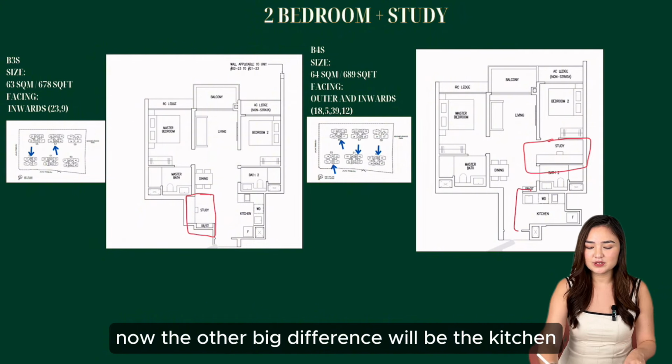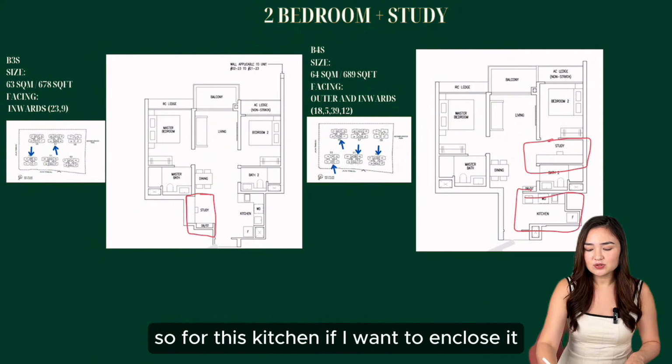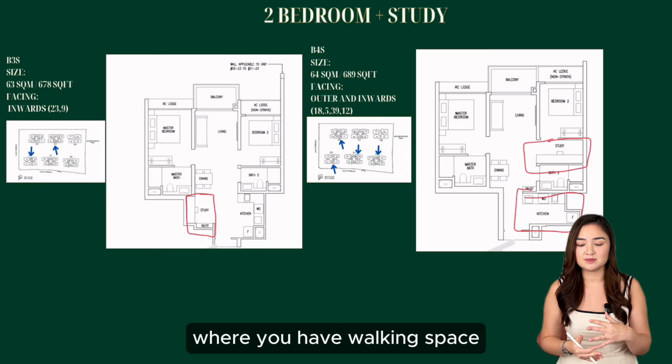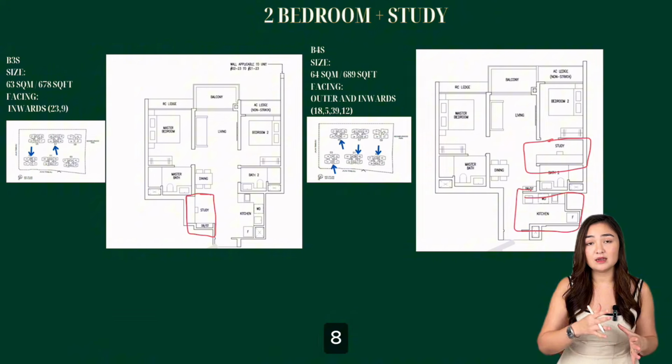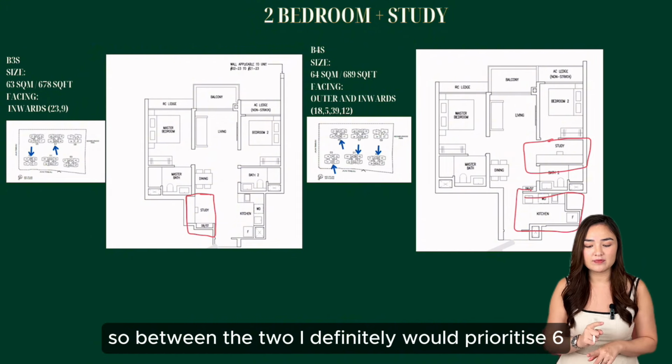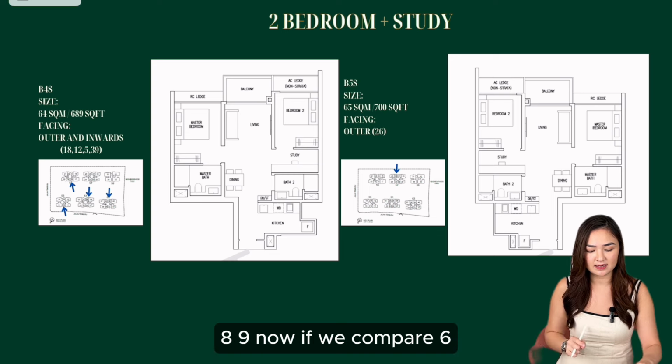Now the other big difference will be the kitchen. So for this kitchen, if I want to enclose it, it really does feel more like a proper kitchen where you have walking space. Versus for 678, if you enclose, it might feel a bit tight to walk into. So between the two, I definitely would prioritize 689.